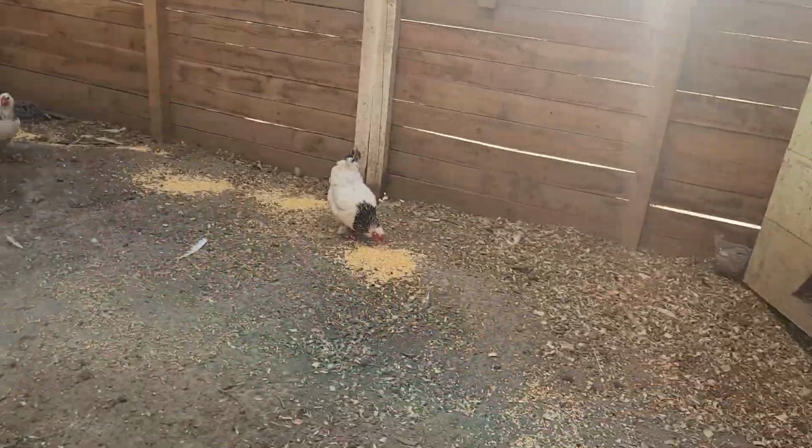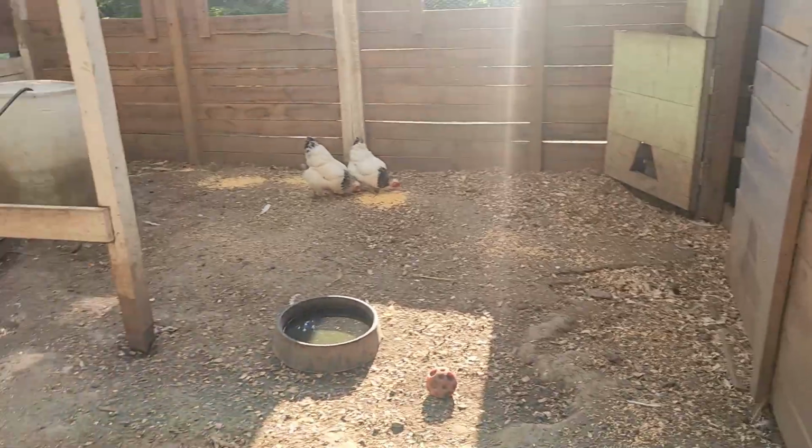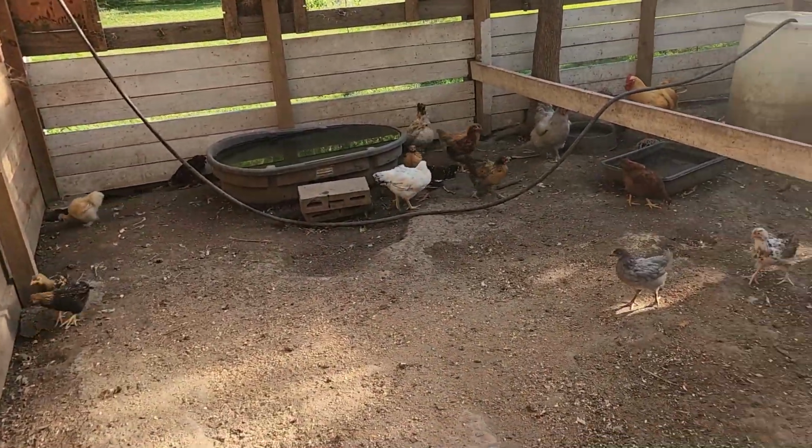I was gonna bring them some pellet food, but it looks like they've got plenty of food right now. I don't want to put too much in there. There's almost too much food in there, so I'll wait until tomorrow, put some more food in. But say bye to everyone for now. Alright, it's getting hot out here. Let's go check on the little chicks right now.